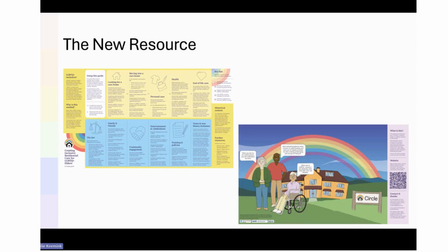So here's a little preview of what the front and the back of the unfolded Z card look like. So I know it's too small to read, but you can all go online and download it to fully read it. But you can see on the left side, which is sort of like the text heavy side of the Z card, where we take someone through the care journey. So it goes from looking for a care home to end of life care, and then different steps along that journey. And then at the bottom, there are sections that are coming into throughout the care journey. So for example, things like family and friends or entertainment and celebrations.